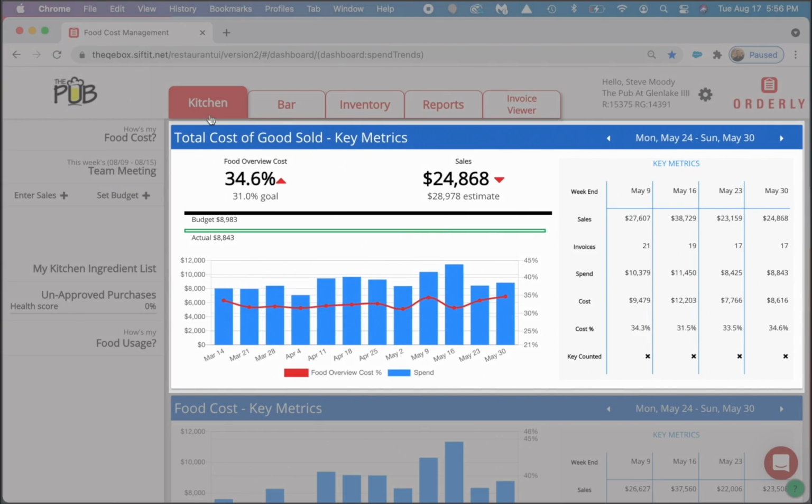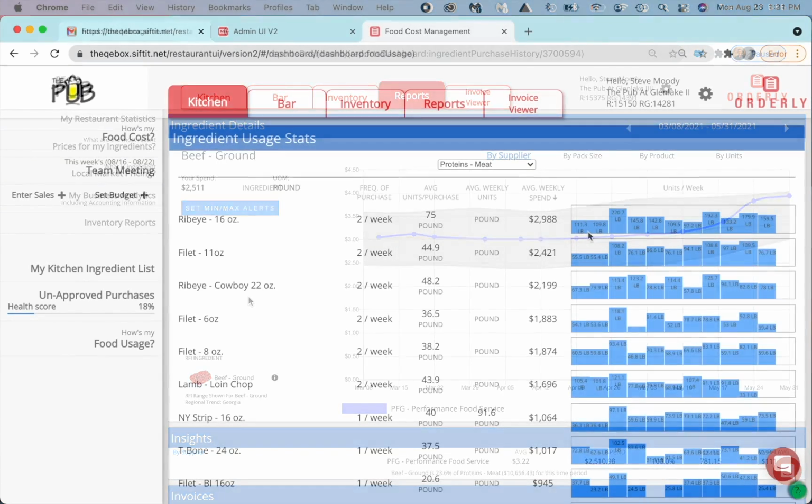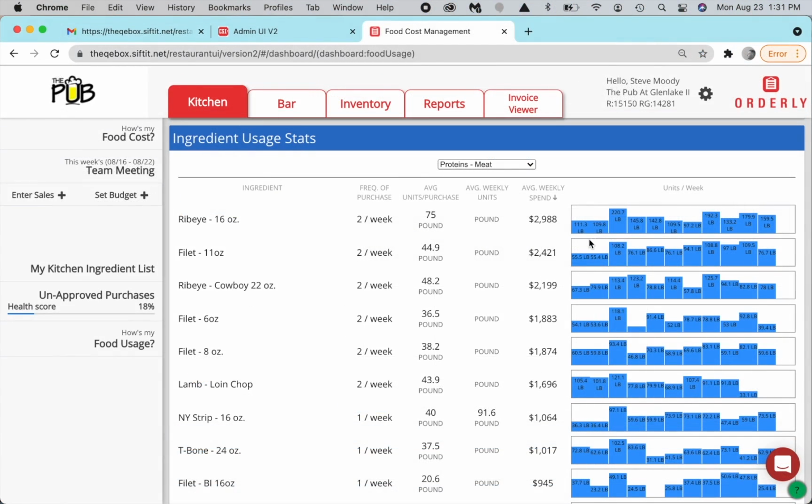A few of those reports are weekly food costs. Take action in real time to fix problems instead of waiting for your P&L 3 weeks after the end of the month. Ingredient price trends. Are your ingredient prices going up or down? Ingredient purchasing analytics. How much are you buying of each ingredient? Is that new chef buying the proper amount of product?